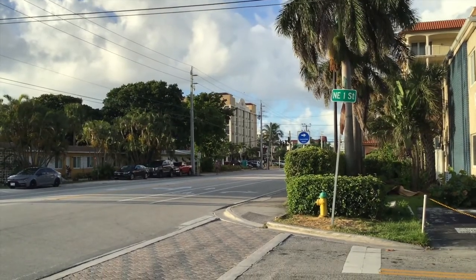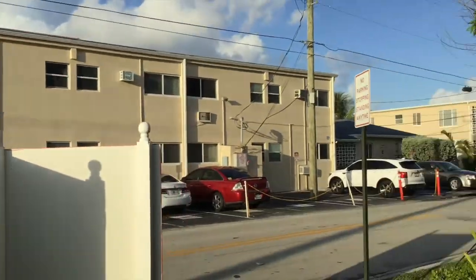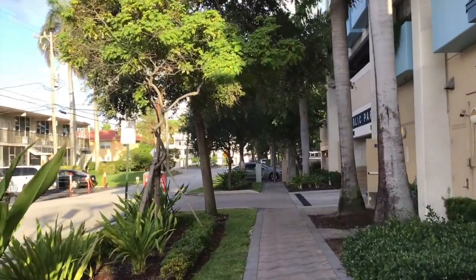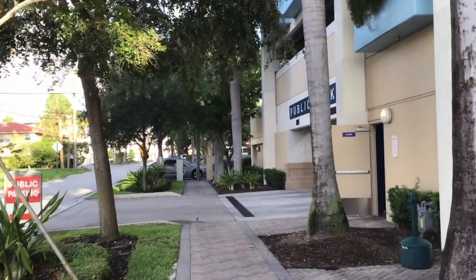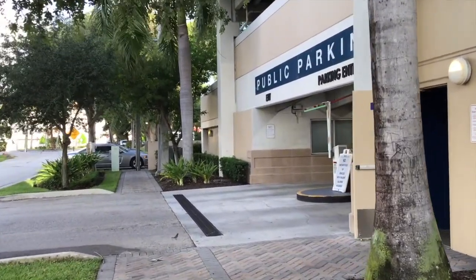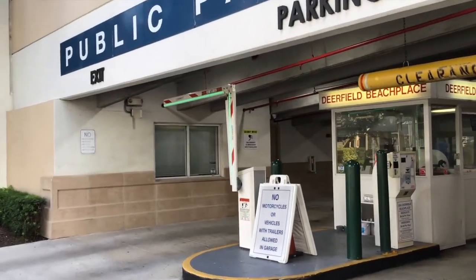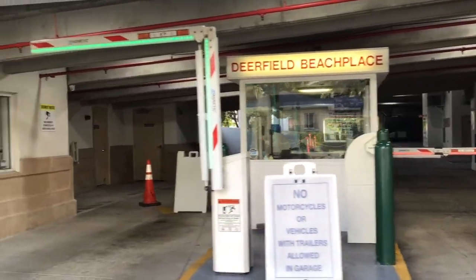Corner of A1A, also known as Ocean Avenue, and Northeast 1st Street. And if you swing around this way, is the public parking coming up. On the right-hand side is the entrance, just past these trees. So, you know, and public parking, I like the paid parking, man, you know. At night, sometimes it can be a little crazy. It depends on where you are, but during the day, and there you go. The Deerfield Beach paid parking facility.